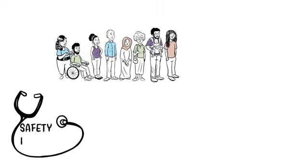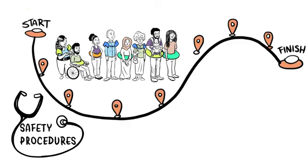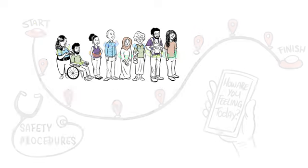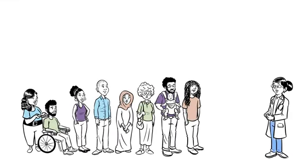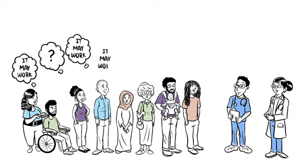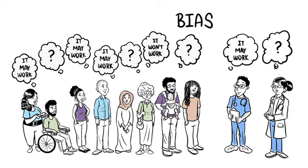Plus, there are always safety procedures in place to monitor the well-being of every patient at every stage of every study. Because of this diligent monitoring, patients get personalized care from doctors and nurses while in clinical research. Studies are designed to remove bias.